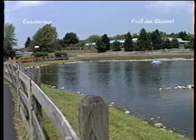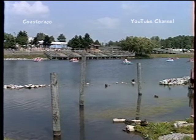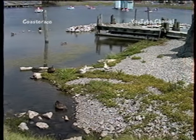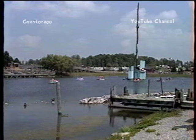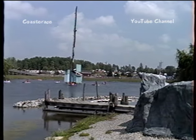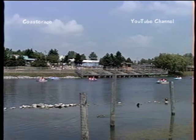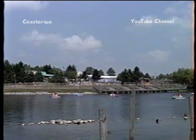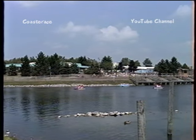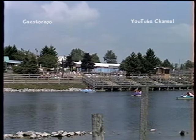Part of Darien Lake itself, you rent these little paddle boats if you want. You hear the seagulls. You can see the seagulls. There they are. You can take a nice little paddle boat ride, but it's a little bit too warm to do that. In the back of those stands, looks like there's an auto racing ride. Yeah, like an antique auto race.